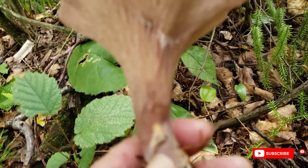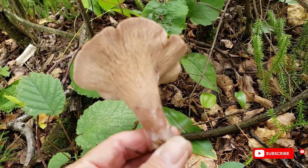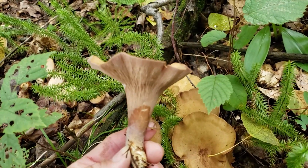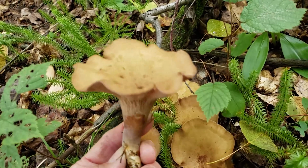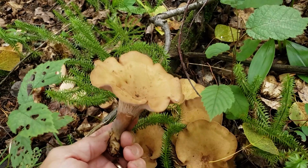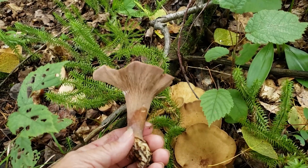See how the veins come all the way down the stem here. Let's get this in focus. So this is a pig ear mushroom. I guess they're a little bit more rare, and we have an overabundance this year.